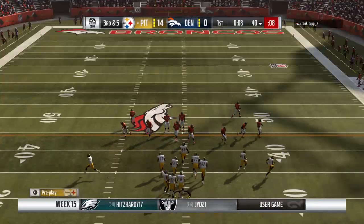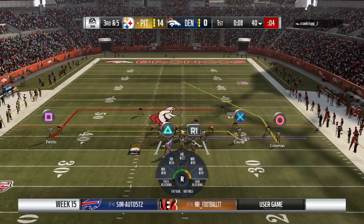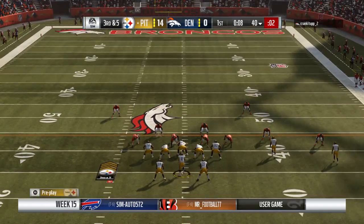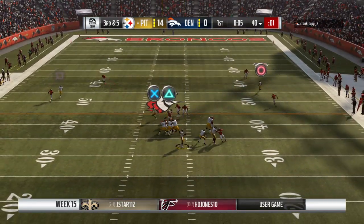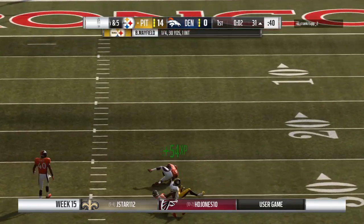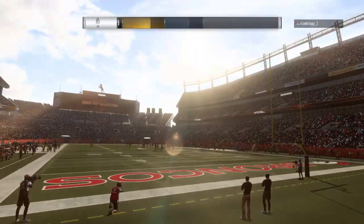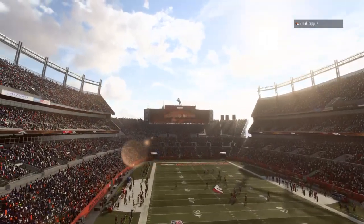They come up now, 3rd and 5, following the incomplete pass. And Mayfield just getting the play off. He finds Coleman. And he takes this one down almost all the way to the 30. Give him 30 yards there.